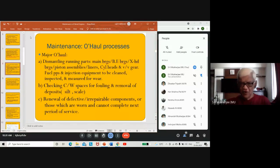Okay, major overhaul. What is a major overhaul? It encompasses almost everything of the engine, except maybe the crankshaft removal from its place. It means dismantling running parts: main bearings, bottom end bearings, crosshead bearings, piston assemblies, liners, cylinder heads, valve gear, fuel pumps, and injection equipment, which are to be opened, cleaned, inspected and measured for wear. That is a major overhaul.